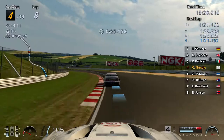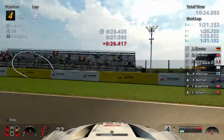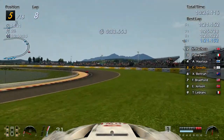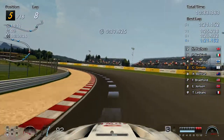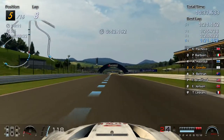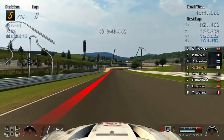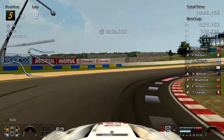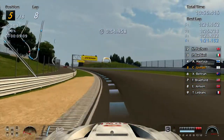Though at least it's not as bad as GT Sport. That penalty system is disgusting. Fuck! Get back, get back, get back. The game was like, don't you dare diss our penalty system. This is the final lap we're going to be doing on this stint anyways.